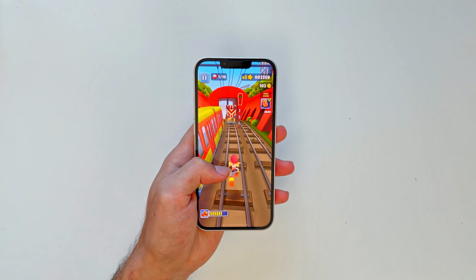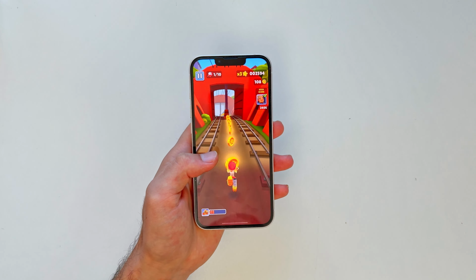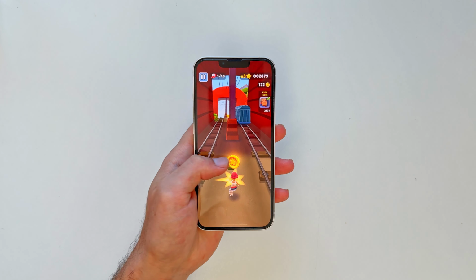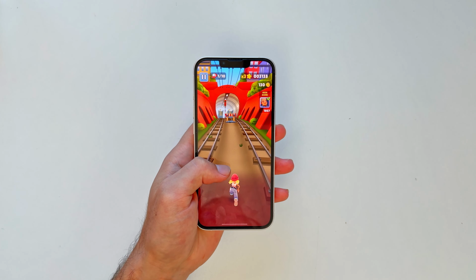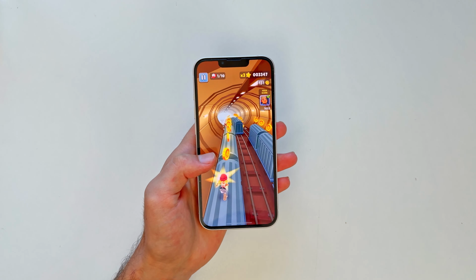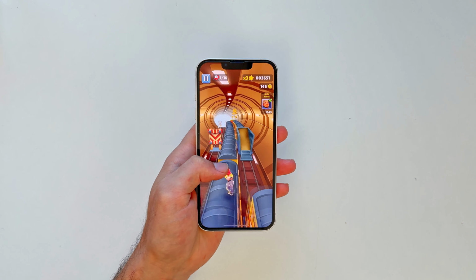When it comes to gaming, I wanted to put it to the test in 2 categories. The first one, as you can see, is casual games like Subway Surfers or any other phone game you usually play when you're on the subway. You have a couple minutes of spare time, you play a casual game. For these things, this phone, of course, is amazing.